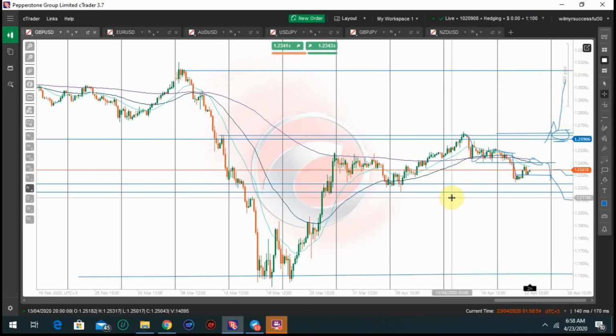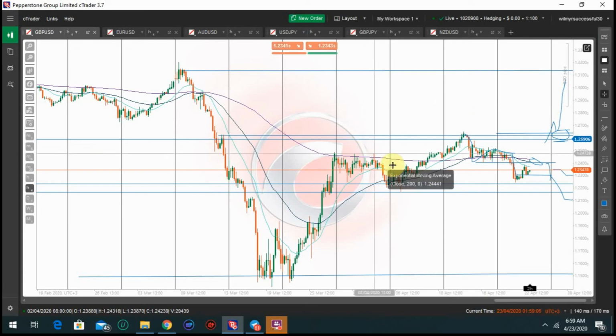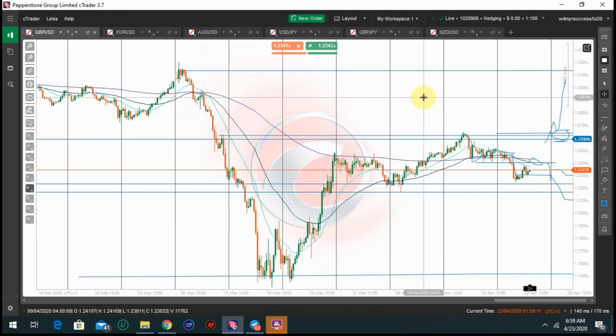So we have to always remember, once you set your stop loss, do not change it. Once you mark your area to enter a trade, that's your area to enter a trade. So that's a sniping area. Okay, so this is my signal for GBPUSD.